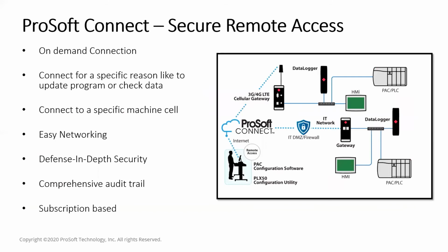Now, I did say we're going to be focusing on remote access. So if you look at remote access, this is on-demand. This is not an always-on connection. You connect to perform a very specific task, whether it is updating the PLC or the HMI, but it's always a specific task. You connect, and then once you accomplish that task, you disconnect.